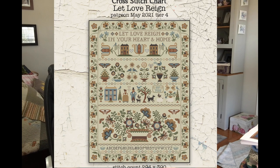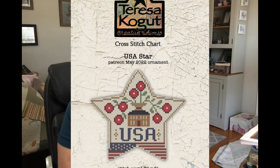Sorry, the things outside the window keep moving and grabbing my attention. If I want one of her patterns, I'll just buy her pattern. I know I get a discount if I'm a Patreon member, but I'm not continuing that. So since I knew I got a discount on some of her patterns while I'm still a member until tomorrow, I decided to go ahead and get a couple of her patterns. So I got Let Love Rain. Here's that pattern, I'll insert it. And I also got the USA star ornament.